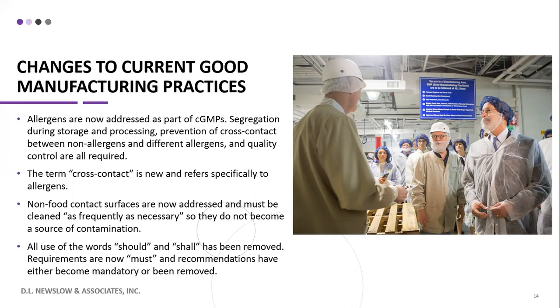Ironically enough, allergens were not addressed as part of current good manufacturing practices prior to this. Now allergens definitely are. You would be amazed at the misconceptions I still encounter in my work. We've been really harping on allergens for a long time. For many of us, it seems really obvious. I have been in companies recently where they said, hey, let us show you our allergen room. And you walk in the allergen room and all the different allergens are just in there all mixed up and contacting each other, and it's dusty and it's a mess.